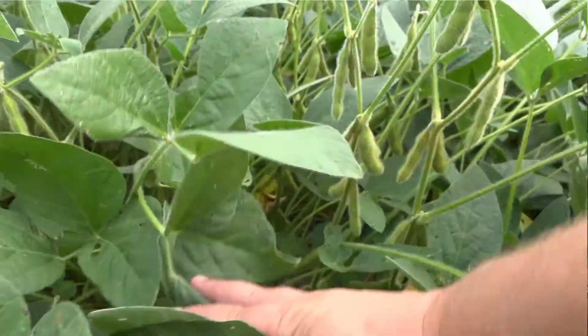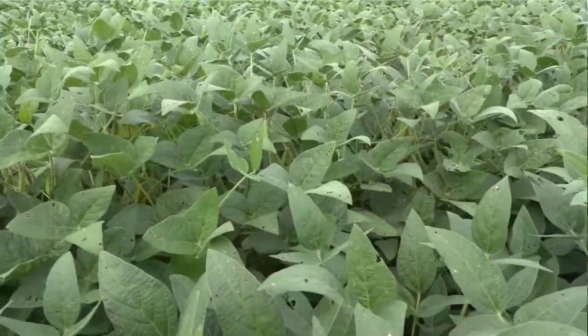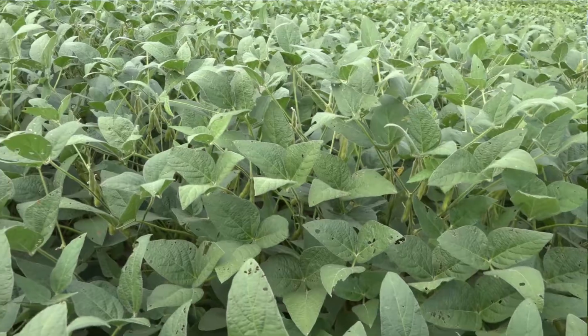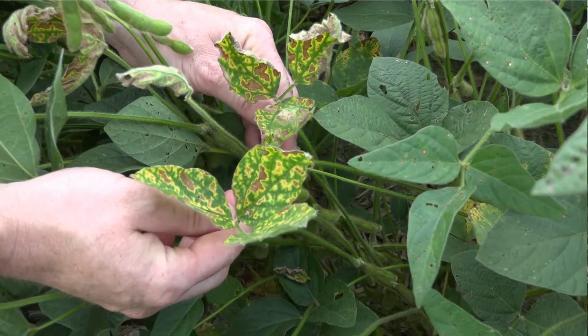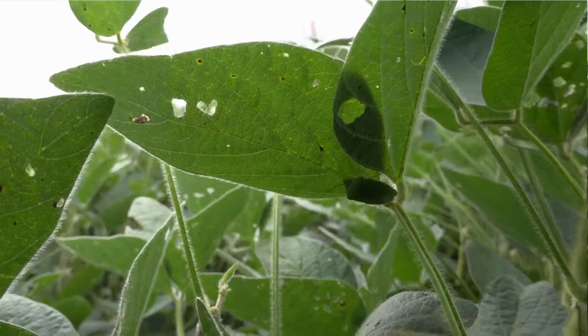I think overall the bean crop does look really impressive. It's been a good growing season for beans. We have had some issues in certain areas of the state. There's been frog eye leaf spot, and there has been quite a bit of sudden death syndrome as well. So those are things to keep an eye on. It helps in varietal selection going forward, or scouting if you need to spray a fungicide for frog eye leaf spot.